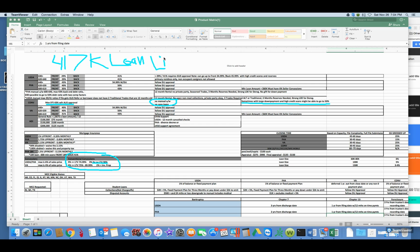With the exception of high balance areas like in California and areas like that where it can go up to like 600 or 700. So check out the Fannie Mae or Freddie Mac loan limits just to make sure that the loan that you're doing is within the limits for that area. Most of the country is 417, but some of the high balance areas you can go higher.